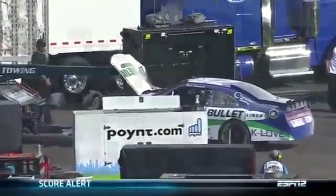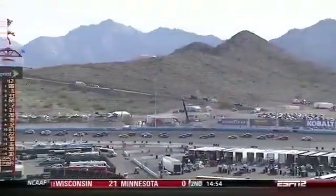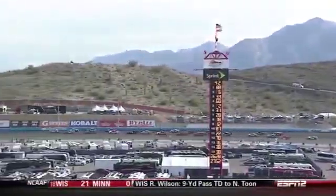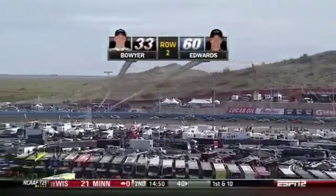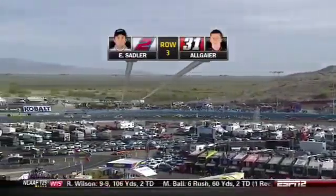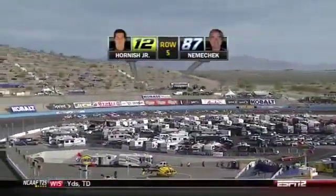Yes, it is, Doc. The 01 of Mike Wallace gets the lucky dog. We had 4 waiver rounds: Danica Patrick, Jeff Green, Derek Cope, Kevin LePage. Cope and LePage get back on the lead lap. Eric Almirola is our race leader. He has led every single lap, all 42. In fact, he's led more laps today than he had in the previous 32 starts combined in 2011, alongside Ricky Stenhouse Jr., then Clint Boyer, Carl Edwards in row 2, Elliott Sadler, Justin Allgaier in row number 3.